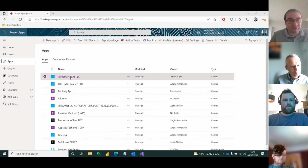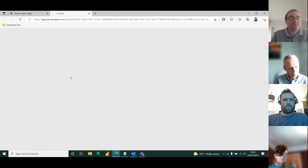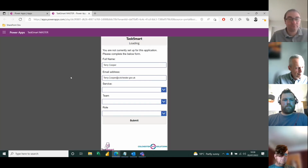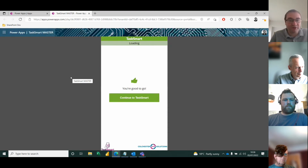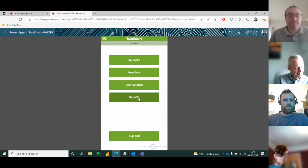So the first thing to notice, I'll just mention it before we start, is that when you open the app, there's a check that takes place to see if you're a registered account user. If you are, it says you're good to go and you can go onto TaskSmart. If not, you will then be prompted to create an account. So we'll see that in action now. Yep, as you can see, it's collecting all the information. You're good to go. Let's continue on to TaskSmart.